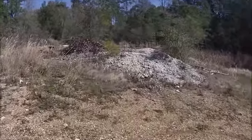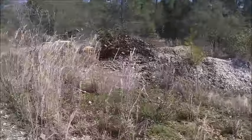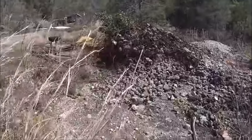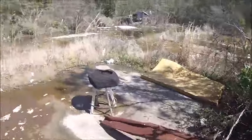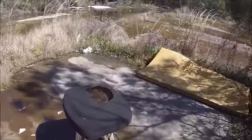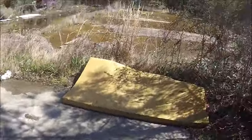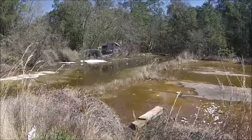What's this? Is this a treasure I could bring home? See something? Can I bring it home? Styrofoam would be good to bring home. What is this? It's a chair. Now the styrofoam would probably be good to take. It's all wet. I'll have to wait until this summer.